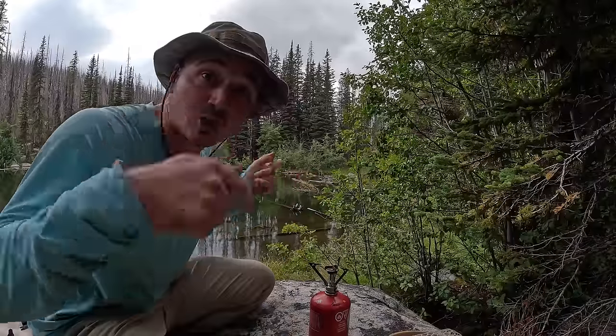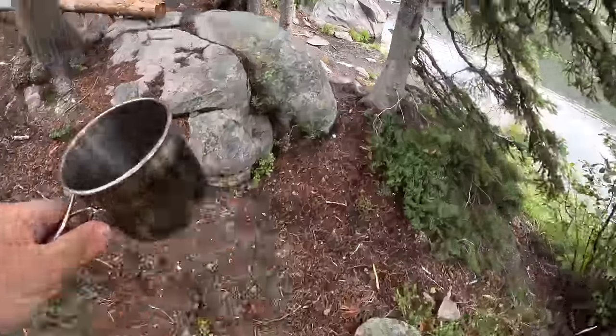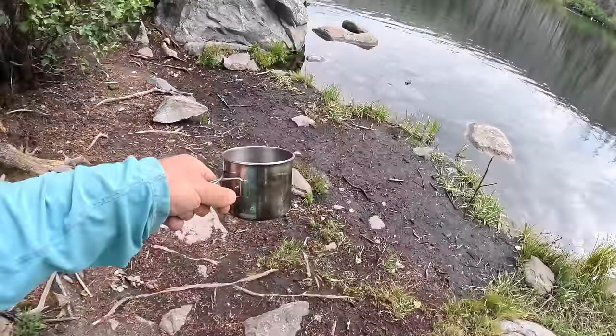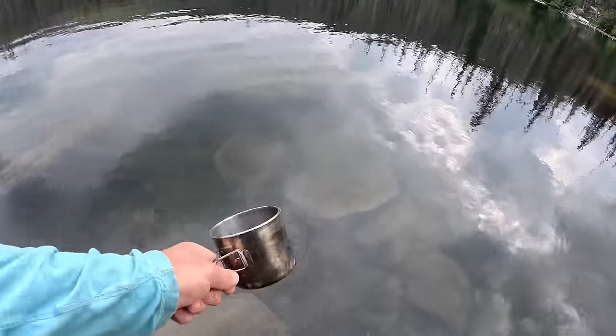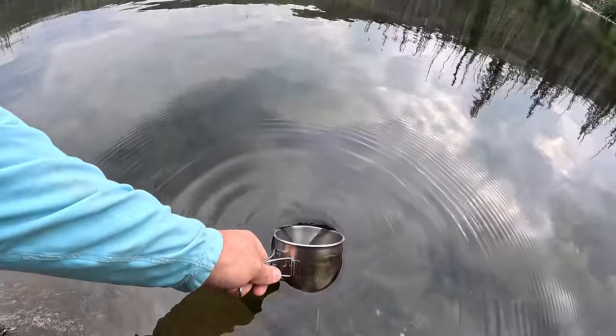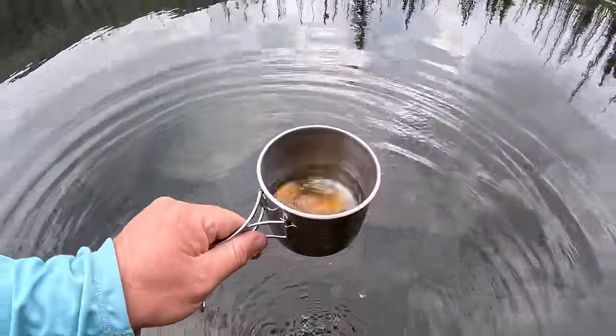I think we can claim this rock that we're sitting on as our outdoor kitchen for today. Now the water down here is clean enough to where, since we're boiling this anyways, we can just fill this guy right from the lake here. Oh yeah. Perfect.